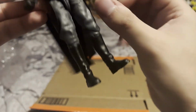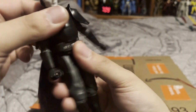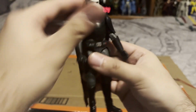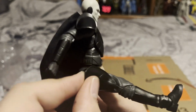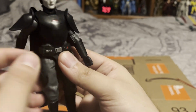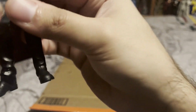So see, he does twist about 360 right there at the waist. He can go back about this much, forward about that much. Kick pretty high. He does have this really soft shin pad right here, which is connected to the upper leg, and then he can spin around, which is kind of difficult with that pad, so I'm not really going to risk it, but it's possible.